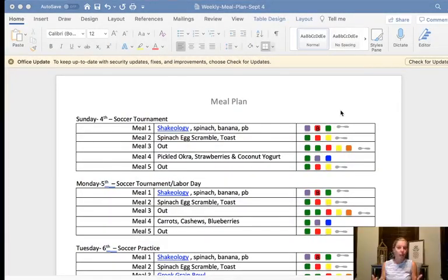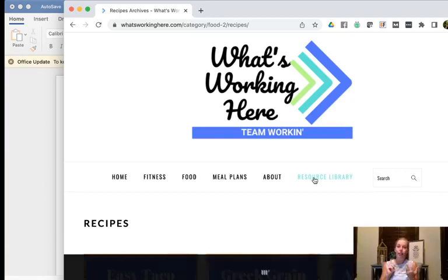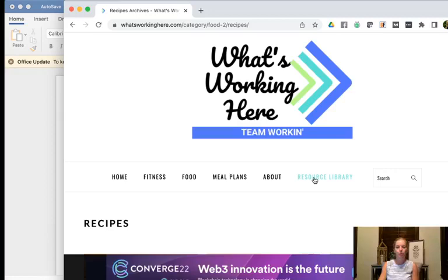So if you haven't followed my meal planning before, I like to start with the meal plan template. You can find the meal plan templates in the What's Working Here. If you go under Resource Library, you can find them for portion fix, gut protocol, time nutrition if you're doing that, carb cycling. There's all different meal plan templates, A through F, I think is as high as it goes. I'm not sure. You can find all those there. And I like to use them as a starting point.